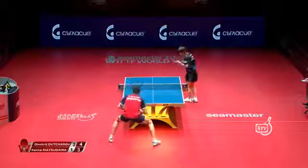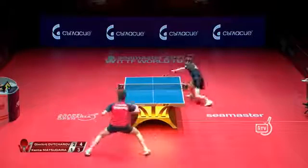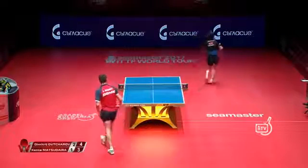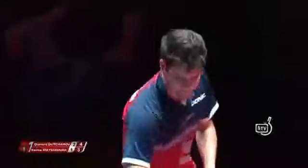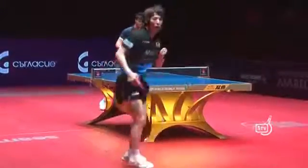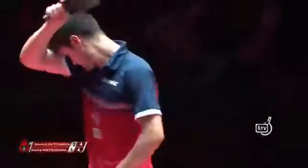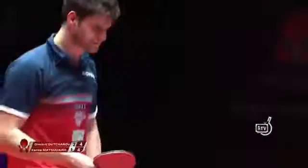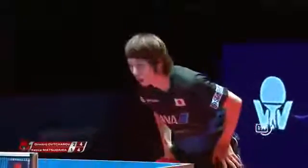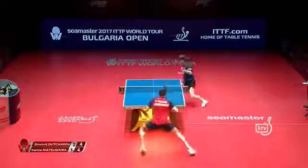Dima actually knows the details of the equipment quite well. He's practicing so hard for so long. So when it comes to specifics, Dima's your guy. Just overcompensating a little bit for a spinny shot from Matsudaira. So this is where Matsudaira stopped scoring in game 3. It was an 11-4 victory for Dima.